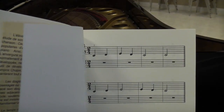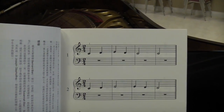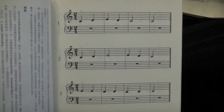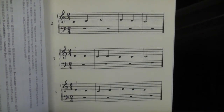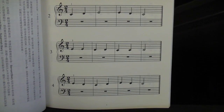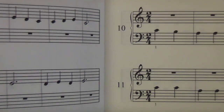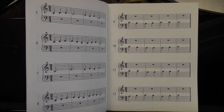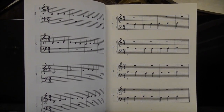A First Course at the Piano, 100 Studies, introduces students to note reading, starting with middle C. As students progress through the studies, their musical vocabulary increases incrementally. Throughout the book, students are encouraged to be vocal with the pieces, either by saying the letter names, counting the beats, or turning the studies into songs.